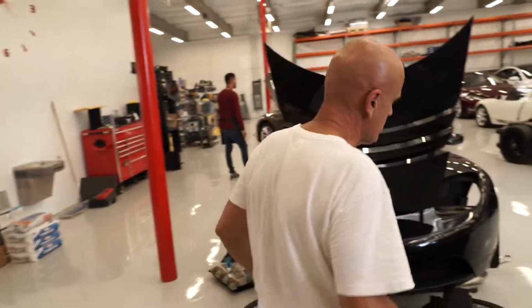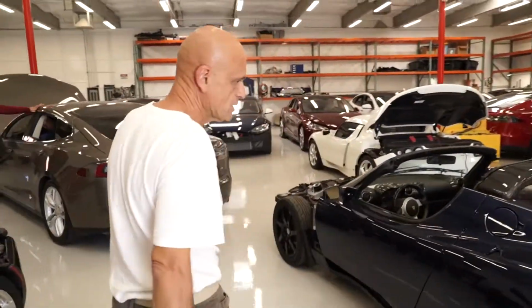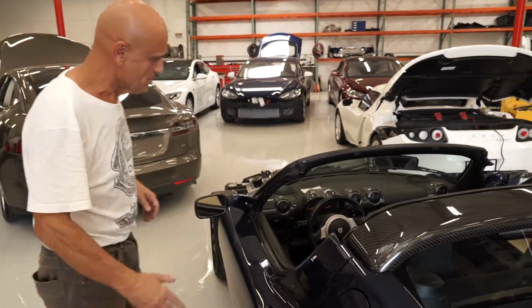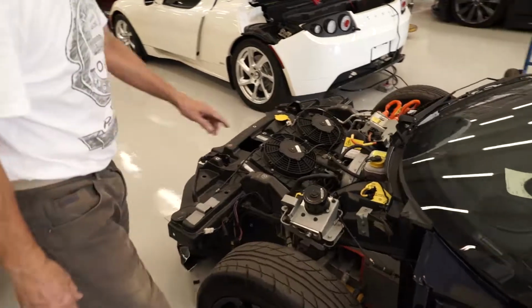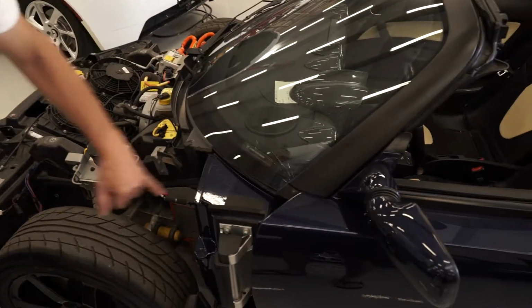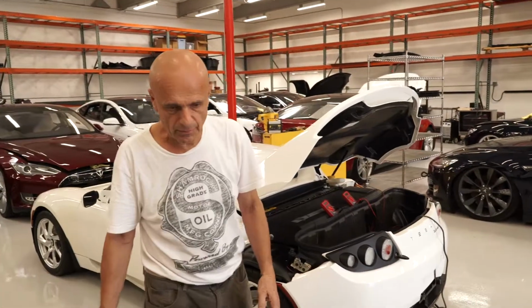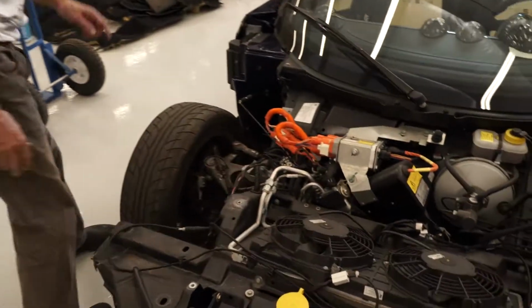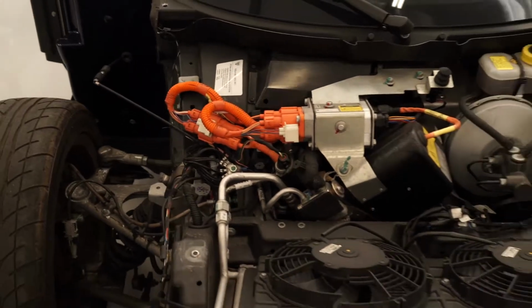Here we have another car. This one came out of Denver. We just happened to be buying midnight blue cars lately, it seems. This car has an even better battery than that one. Some of the minor damages, you can see there's a cracked windshield there. Of course, the fenders and the front nose cone were destroyed in the front end collision. And unlike the one that you just saw, this one does not have any frame damage, so this one is restorable.